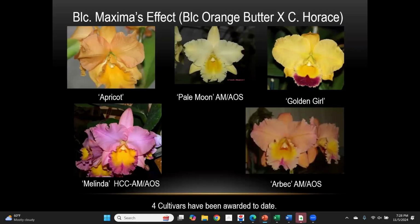So this is the first one that we got, and this had 4 AOS awards out of a cross. That is pretty good. The AOS sees thousands of plants per year. Most crosses only maybe get 1 award, and you got to bloom out 4 of them. We bloomed out 50 from this cross, got 4 awards. That's a pretty good batting average. And we'll talk about a lot of these that have really high awards because Horace is really dominant. If you breed it to the right things, you get really interesting results.